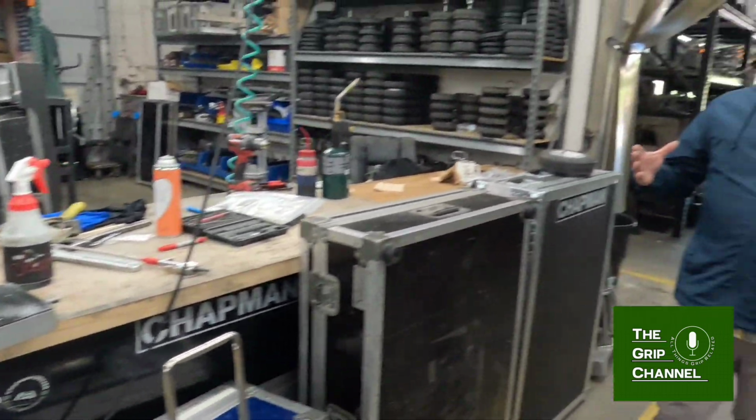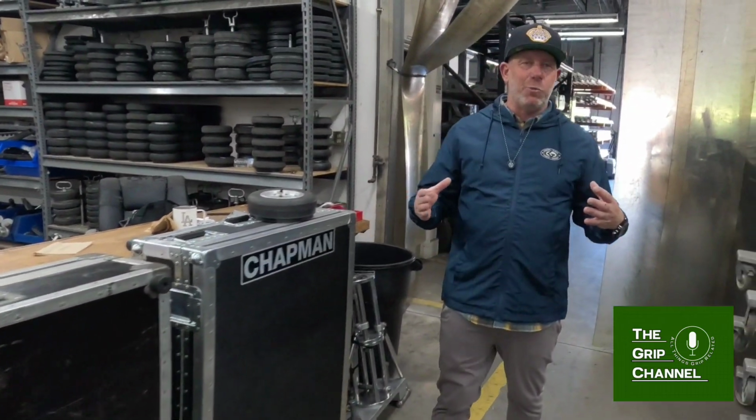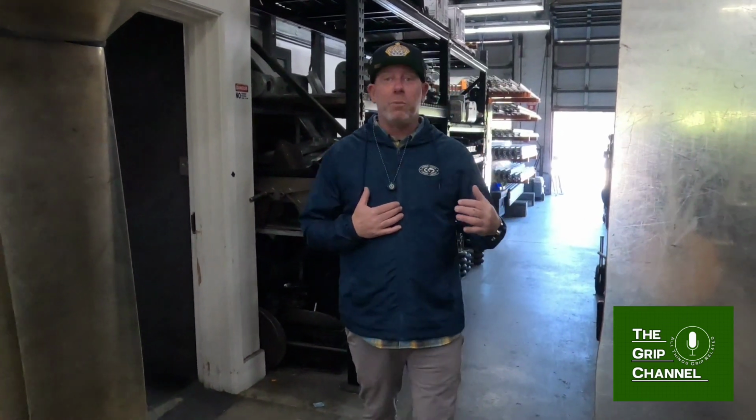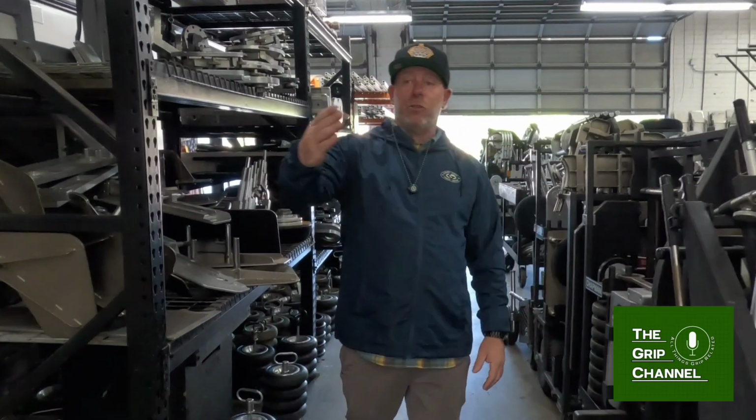So, we do get a lot of wear and tear on our dollies. We want you guys to ride our dollies hard, right? We want you guys to put them through the test. I can tell you, as a dolly grip, I worked my dolly. I always wanted to push it to the limits. I wanted to know what I can do with it and what I can't do, right? And that's what these guys are doing now.